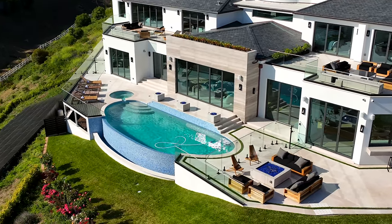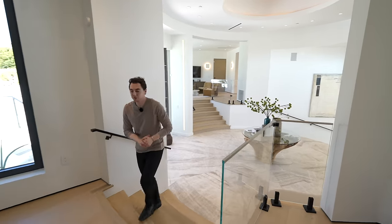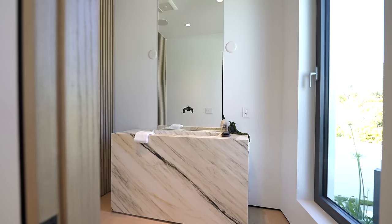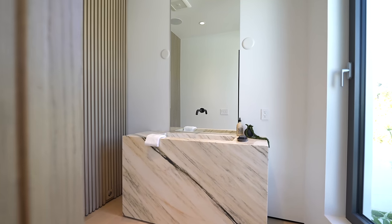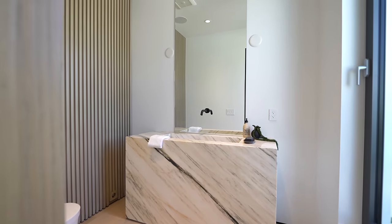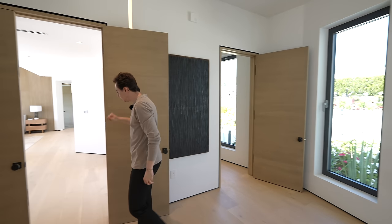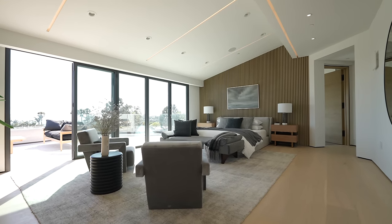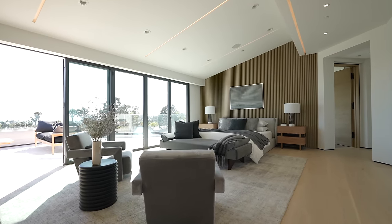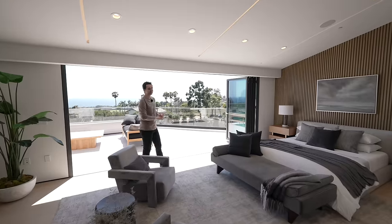Now, from this open atrium entrance, I want to take you up this set of wooden stairs right here. In front of me, we have your powder room, which has the stone vanity, fabricated sink, and wooden panel details on the far side of the wall. And if you take a look around the corner to my right hand side, we've just made it into the primary bedroom suite. Right when you walk in, you are greeted with the contemporary furniture all across this space.